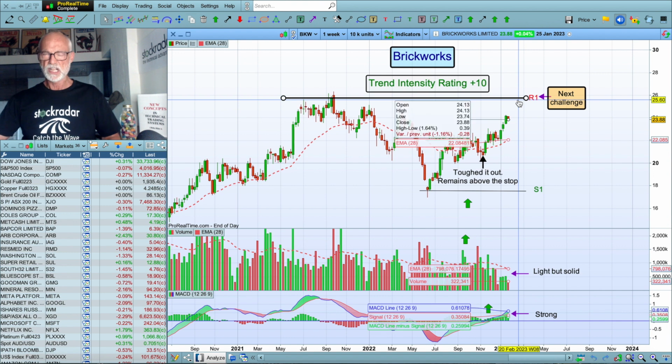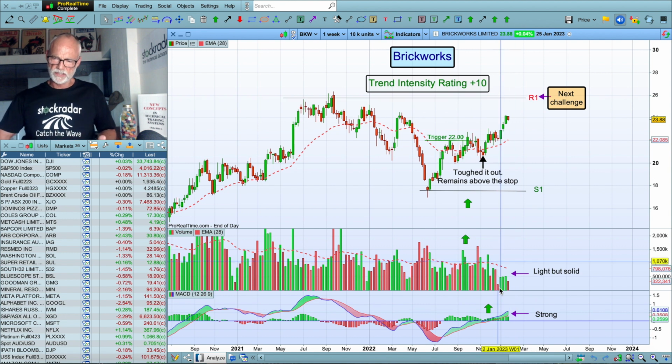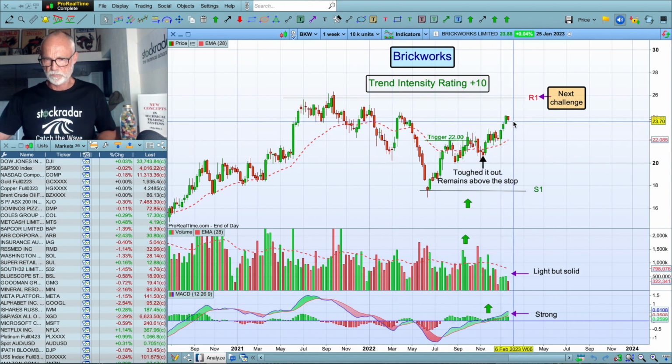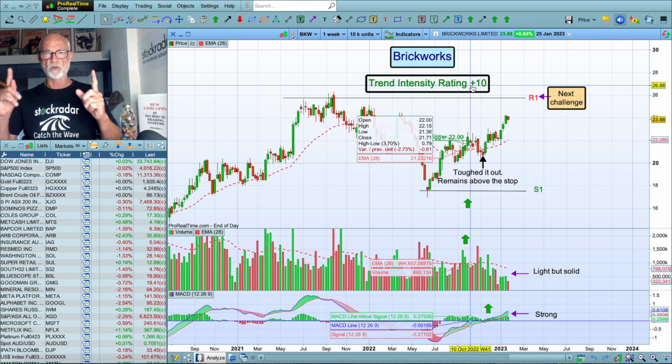the next challenge. So where Soul Patterson goes, Brickworks usually goes. There's a fairly close relationship between the two. Volume's still light, a bit of holiday stuff. Momentum's okay, and the moving average is also looking good. You can see this is starting to turn up nicely and push towards the R1 level at the moment. Trend intensity rating is +10, so all signals are green and go for this one.